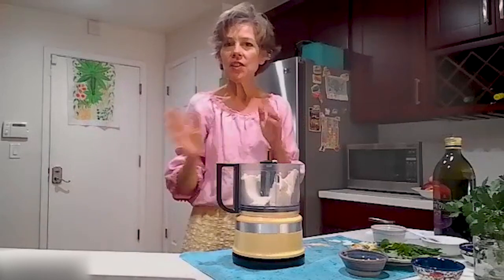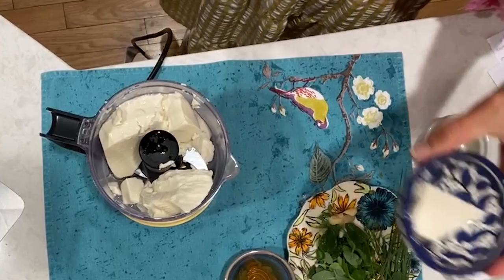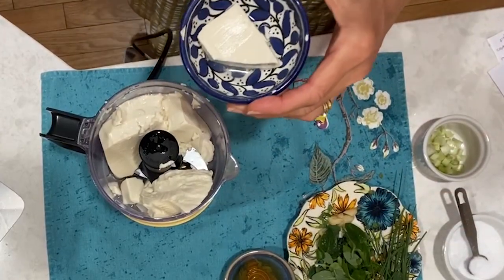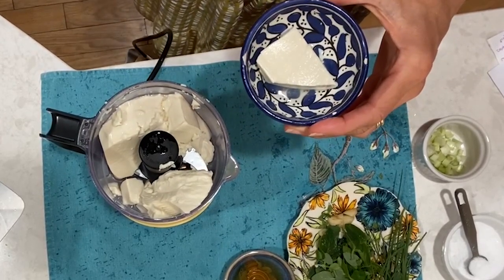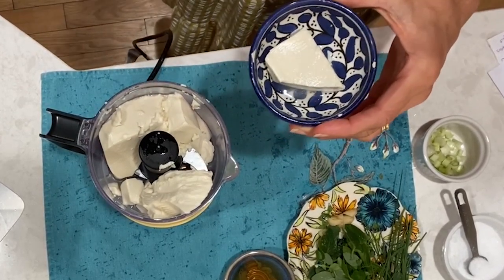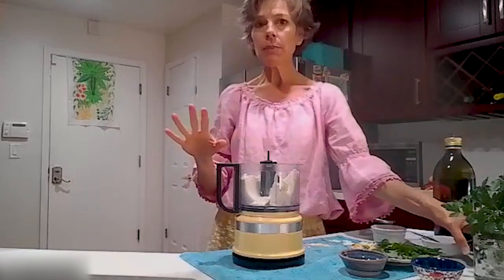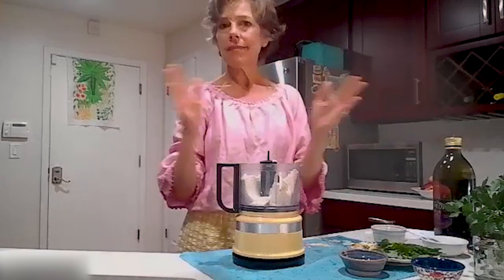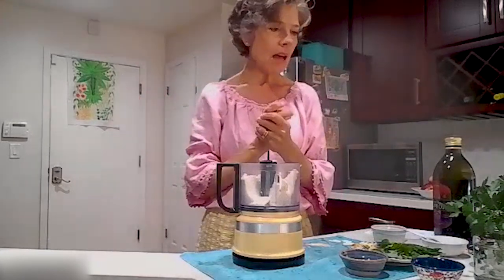Okay, so we finished the baked tofu. Now we're going to make a ranch dressing. And with this, again, we are going to use this silken tofu. So it's a lot more water. It's going to incorporate into a liquid consistency and be really creamy. No dairy in this recipe. It's vegan, so a good option if you're trying to cut down on dairy.